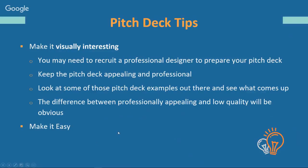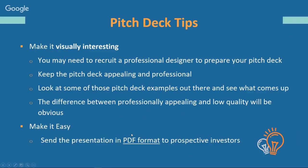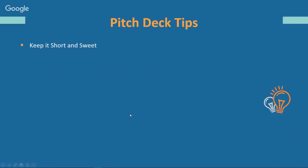clear and concise. Make your pitch deck simple. If anything, make it more visually appealing, and more image, not a bunch of different words. Okay. Send the presentation in PDF format when you're done to the people that were there as well. And do not add a date. You don't want it to be dated. Okay. Keep it short and sweet.